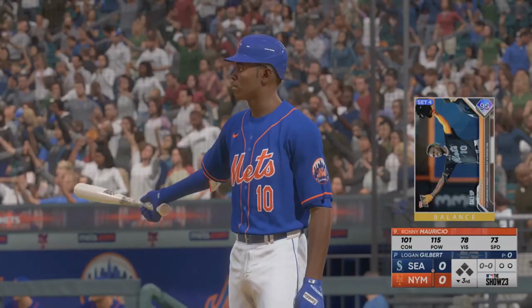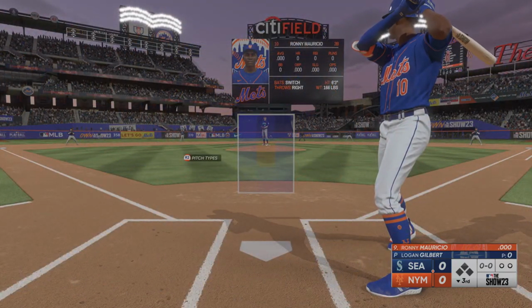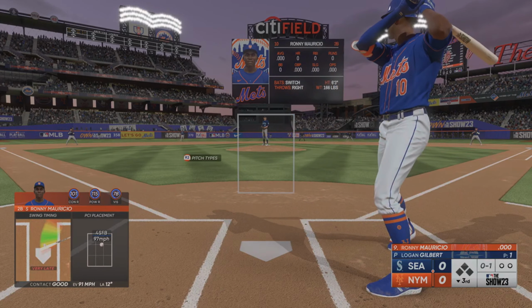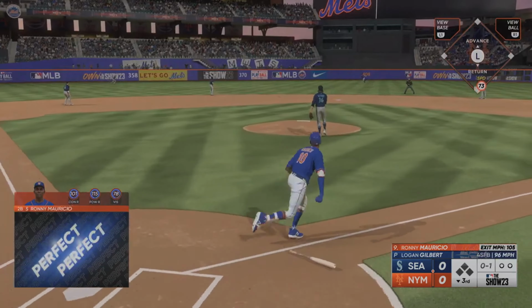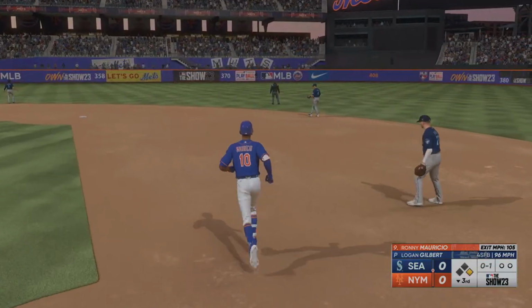Ronnie Mauricio now. Now the right-hander ready to go. Still no score. And first offering is fouled off. And the righty deals. Swings and blasts one deep to left center. Way back there. Out of here.